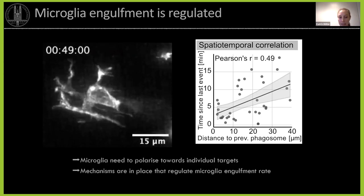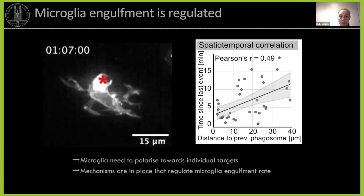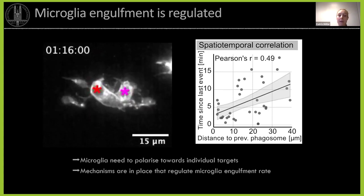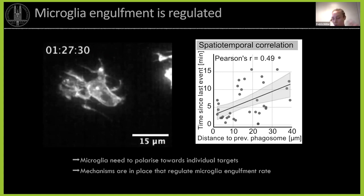And these data implicate basically two things. First of all, that microglia need to polarize towards the individual targets somehow, and there are mechanisms in place that regulate the microglia engulfment rate. They don't just go and engulf. And so I generated a lot of tools to look at intracellular components because I was interested to see how the insides of a microglia look during this process. These are still microglia in a living zebrafish brain, just to emphasize that. And I did all of these analyses in 3D using Imaris.